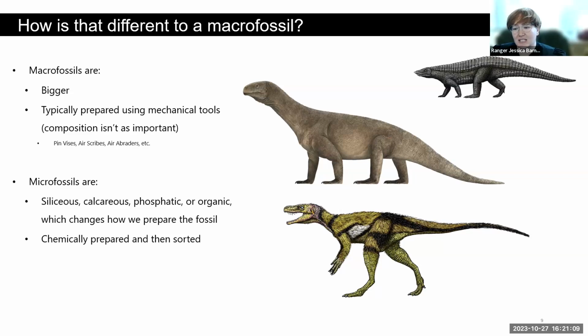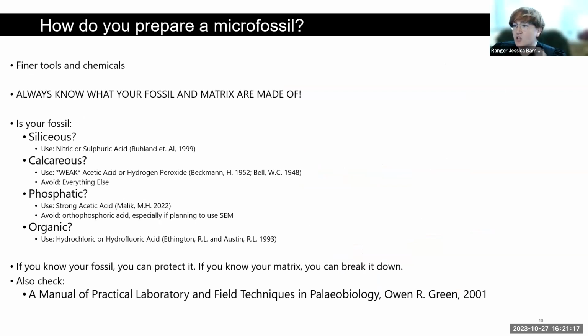You really need to understand the composition of both the fossil and the matrix to get a strong understanding of how to prepare those microfossils. So how does one prepare a microfossil? Finer tools and chemicals. I don't want to spend a lot of time talking about these sorts of compositions, because these are important for microfossils, and again, not vertebrates so much.